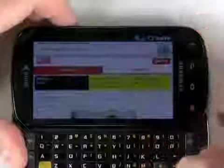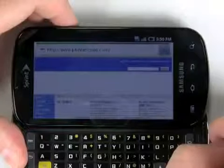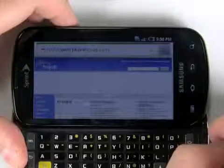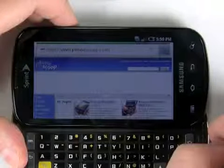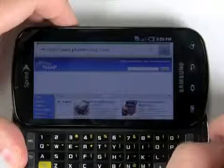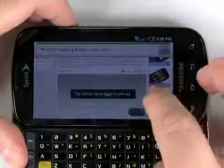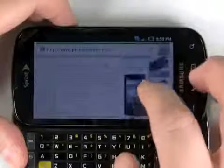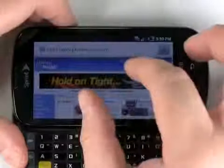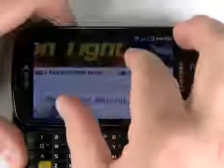Now, there were some things about this phone that really just blew me away. I found the performance to be very speedy, especially when I was under Sprint's WiMAX network. I found great performance from the phone. The processor is very, very fast. It uses a custom Samsung processor running at 1 gigahertz. And everything I did on this phone was just very quick. The entire interface was very fast. It was very responsive to the touch. And I was very pleased with what I saw.